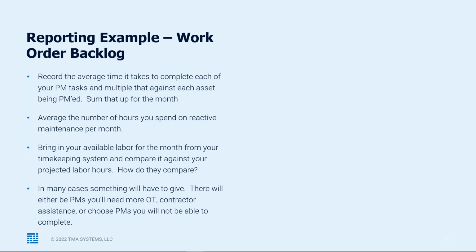work. Now, this is where you might have another system that has available labor for the month. We have timekeeping systems, HR systems. So project how many labor hours you have for that month. Well, I know what my planned maintenance is. I have a pretty good educated guess on what my reactive maintenance is. How about my labor hours? How does that match up?